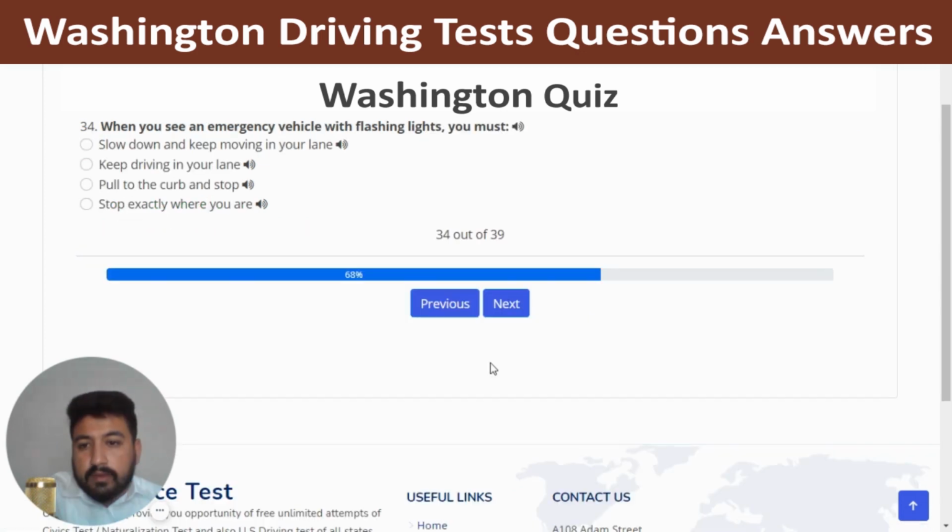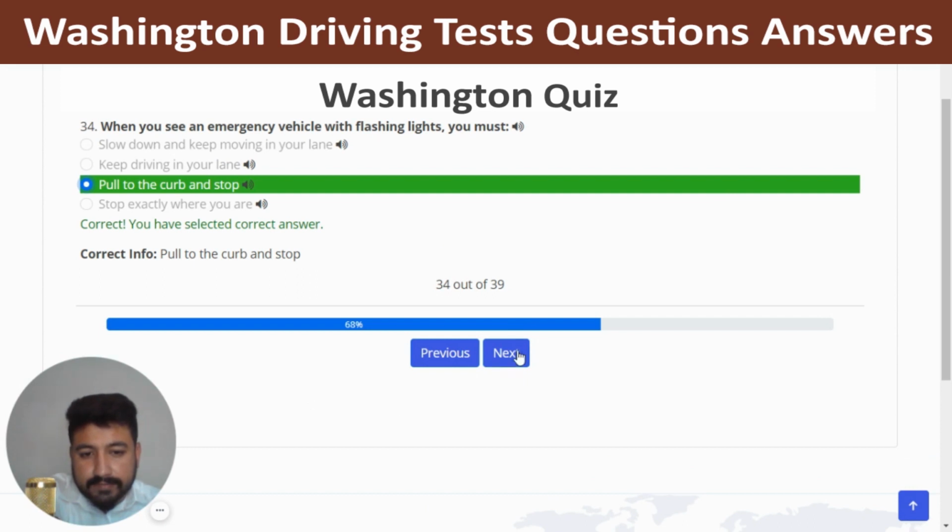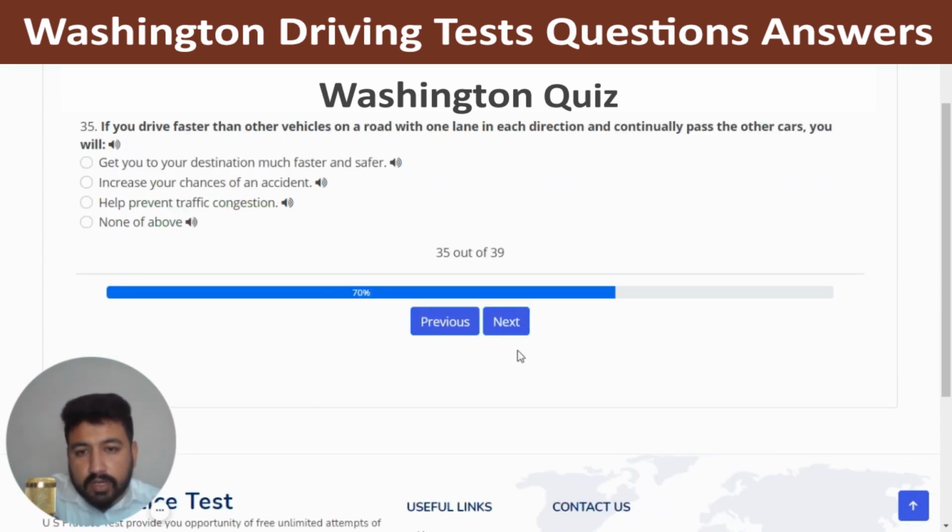Correct. And next. When you see an emergency vehicle with flashing lights, you must. The right answer of 34th question is pull to the curb and stop. So I'm going to click on the third option. Correct. And next. If you drive faster than other vehicles on a road with one lane in each direction and continually pass the other car, you will increase your chances of an accident. So I'm going to click on the second option.